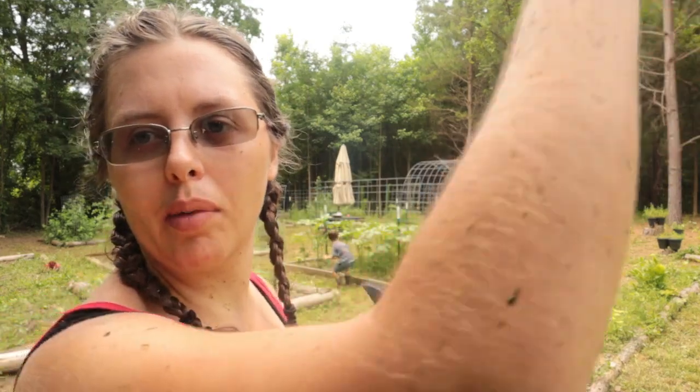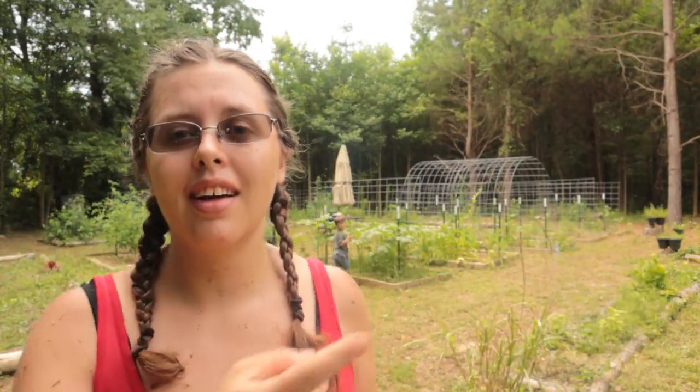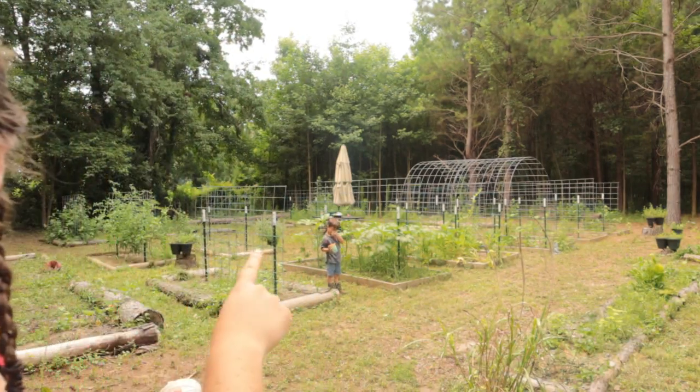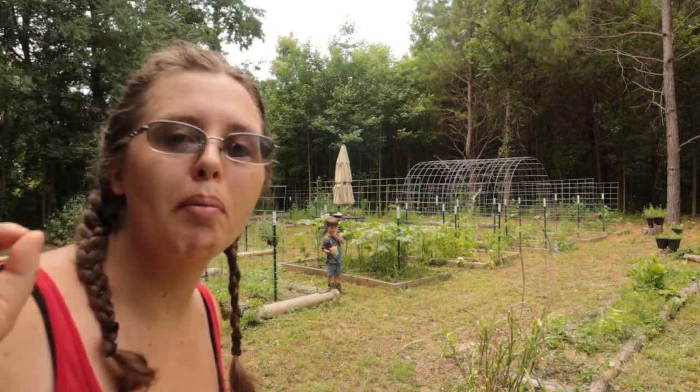Well, I am sweaty and covered in bits of grass and gross, but it's actually starting to look like a garden. Now, all that big green stuff you see are actually plants and not weeds. So we're gonna go through and see what's ready to harvest in the garden. And I'm going to show y'all a few new things I have.